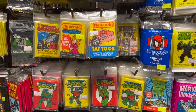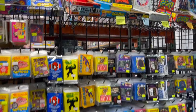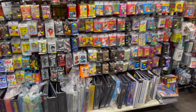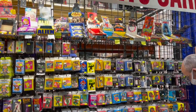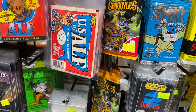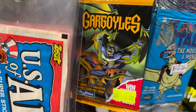But yeah, this was a highlight to me, really seeing all these old trading cards. That was a lot of fun, seeing how many different brands had trading cards, some of which I was like, oh, really? I didn't know that. That's actually really awesome to see, and you can see wall to wall. But if you're interested, this is Mark's Non-Sports Cards, which is the perfect name, right? For all us nerds, no sports. No, just kidding. Go out and play sports.